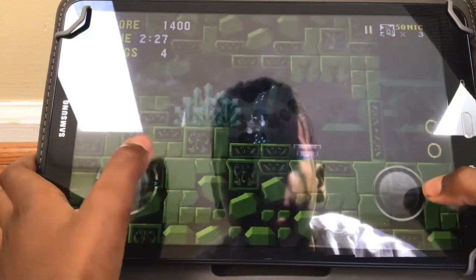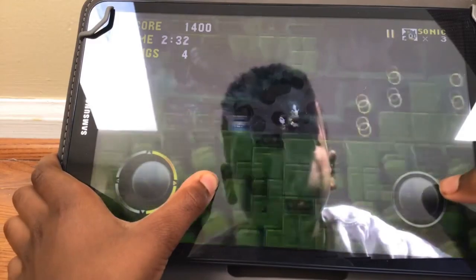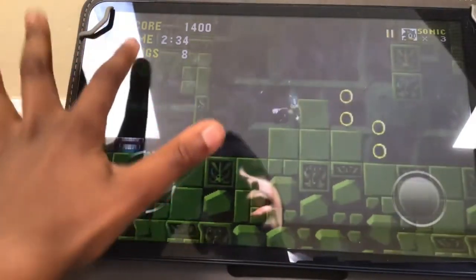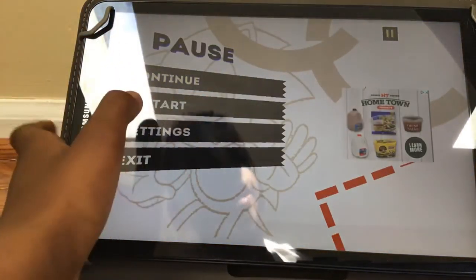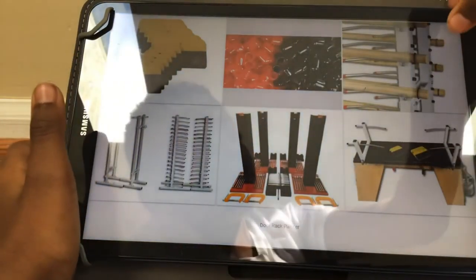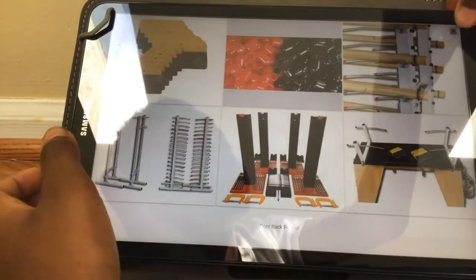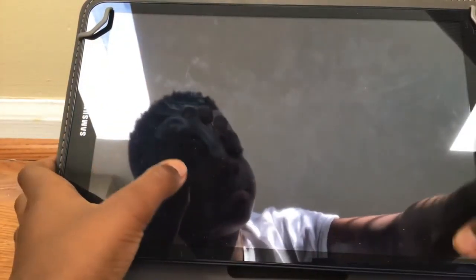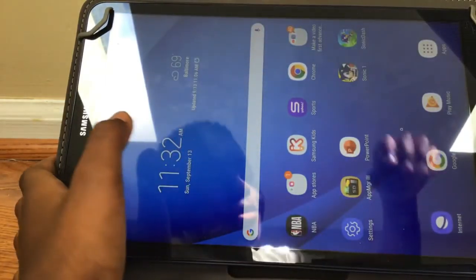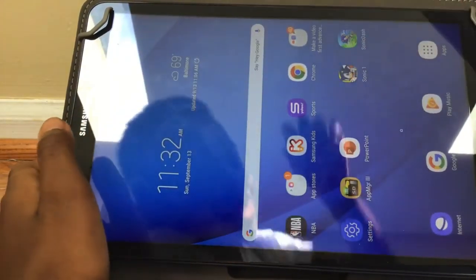Oh, I hate it! I hate these stupid water levels. You know what? I'm using debug mode again. I know what it will do, guys. Go back to the home screen. Back to the home screen. Yeah, that's what I thought. Saw that? Good.